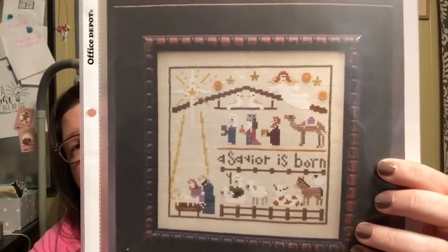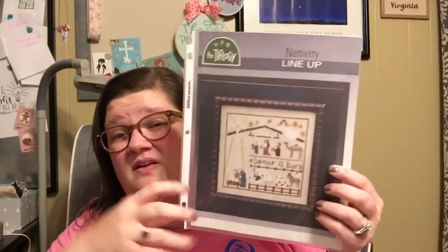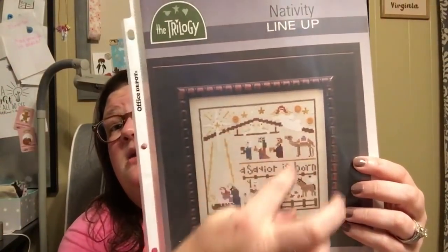All right, this was a start on the 27th, which was Monday. And this is the Trilogy Nativity lineup. This one has fiddly color changes. I am a center starter, truth, for the most part, unless it has a frame of some kind, or I want to do border work, or if it just makes more sense to start in the top left. But traditionally, on a chart like this, I'm a center starter. There are like 8 colors in this section right here. It is what it is.